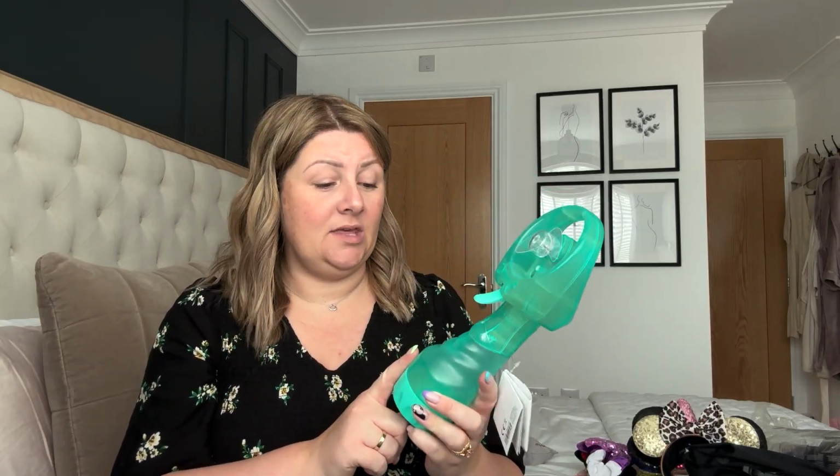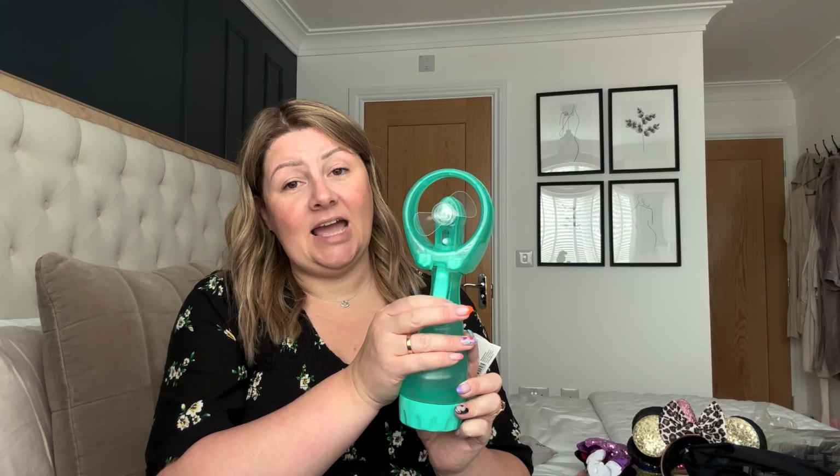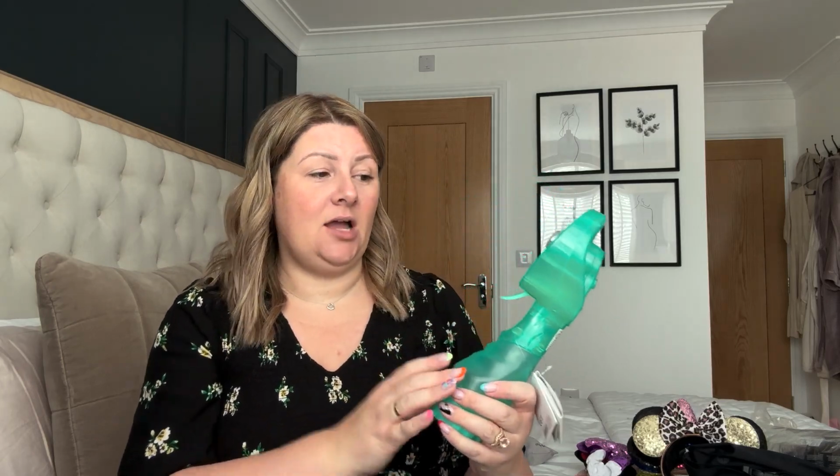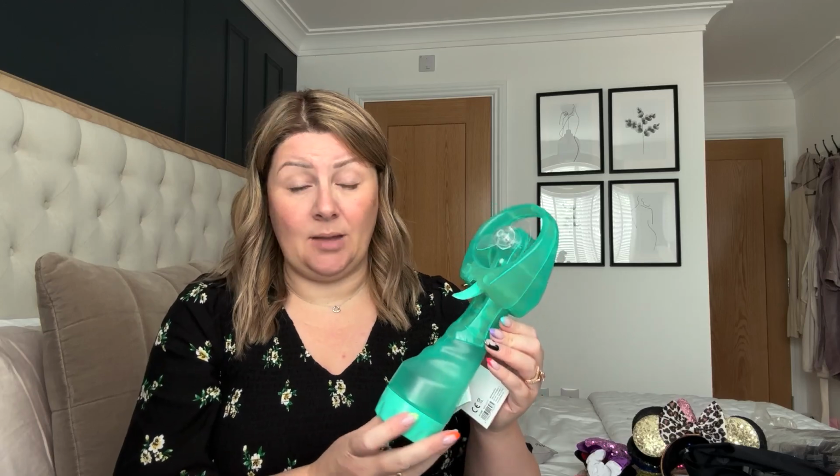And then on previous holidays, we've taken these. These are also fantastic. You fill them up with water. I think we used to put ice in the bottom, iced water, and then it's just a fan and you can spray yourself with water at the same time. Again, it really, really does cool you down. This one was from Flying Tiger, and I think it was literally a couple of pounds.